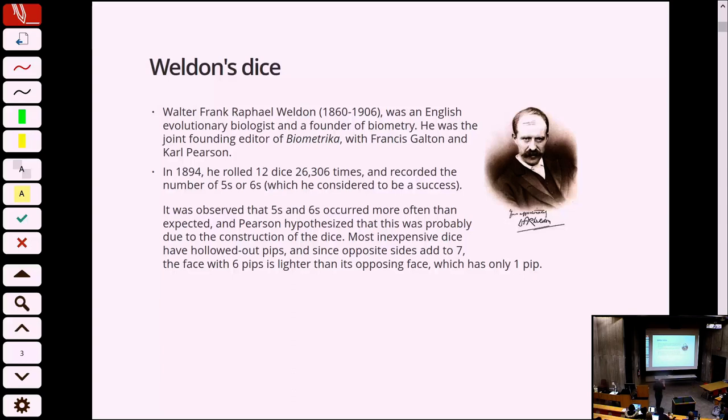And he hypothesized that this was because opposite sides add to 7. That's true across the whole die. So 6 is opposite 1, and 5 to 2, and 4 to 3. That the heavier face, the face with 6 pips, is heavier than the 1 pip.